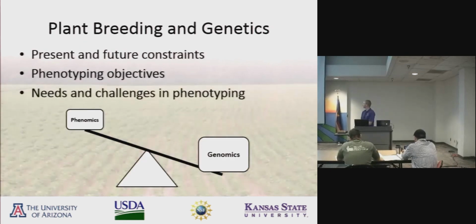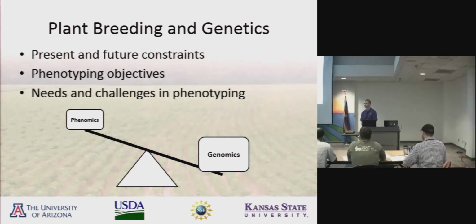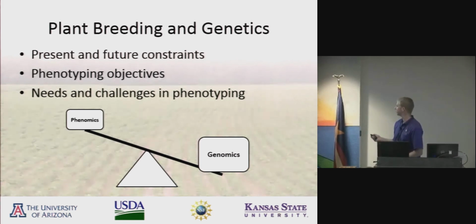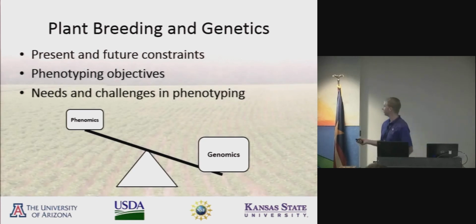So really the scope of largely what we focus on is thinking about plant breeding and genetics and thinking about present and future constraints. If we look at genomics and the revolution in high throughput sequencing over the past 5 to 10 years, this has given us a wealth of genomic information, and at the same time there's been limited advances in the way we collect plant phenotypes. So now we can look at this paradigm where our genomic information vastly outweighs phenotypic information. And so whether you're working in genetics, whether you're running an applied breeding program, every bit of phenotypic information that you have becomes more and more valuable because it's expensive, time-consuming and difficult to collect.